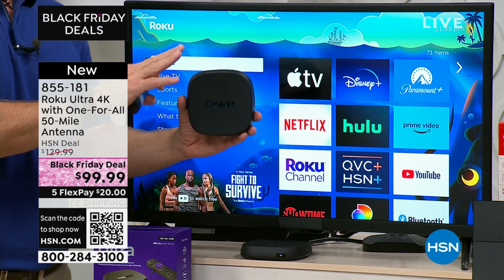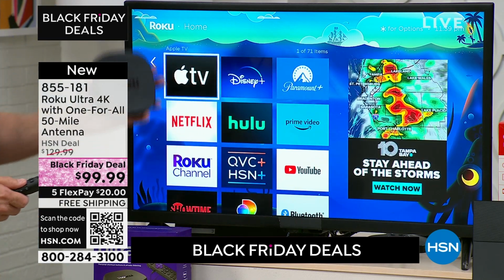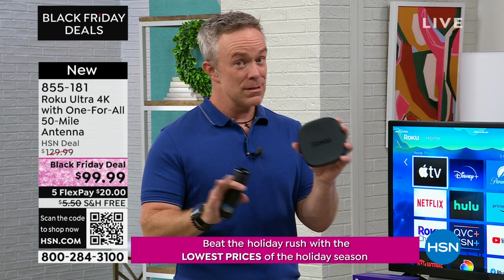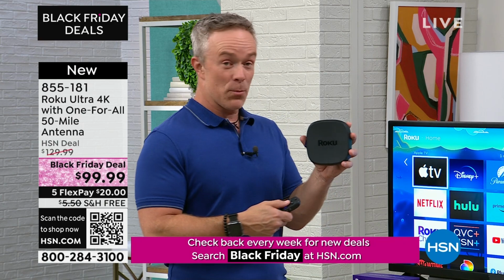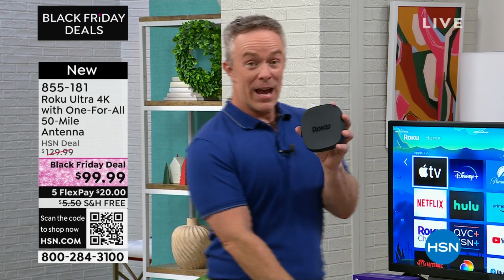Because this has 4K and Dolby Vision, I can put this on the main TV. The main TV might have Netflix and Hulu, but I just made it easier to use, and that ease of use is important because it's the kids, it's the grandparents, it's all of us that want to be able to find our shows. That's why Roku's number one. But since it's also number one, it's really popular. So we have it here for you.